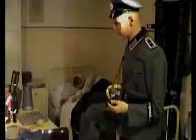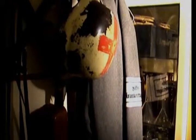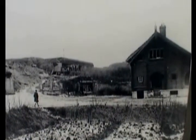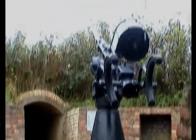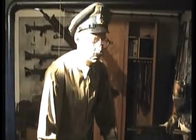Soldiers with minor injuries were treated on site, but soldiers with more serious injuries had to be transferred to the main hospitals in Ostend and Bruges. All small arms and machine guns were repaired on site.